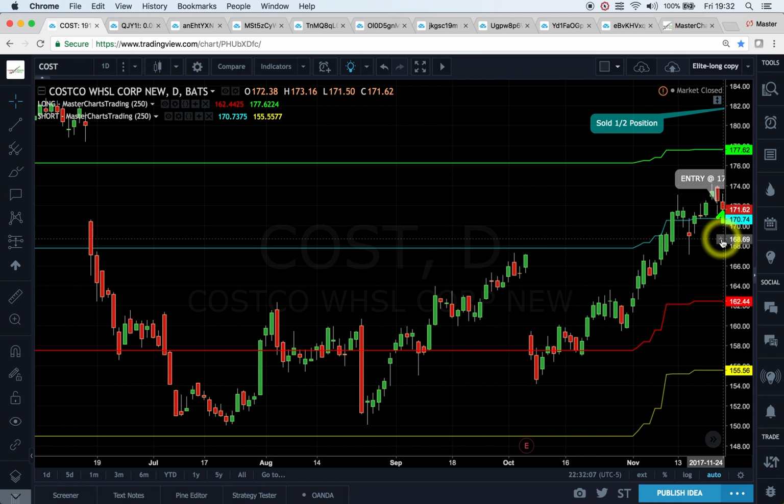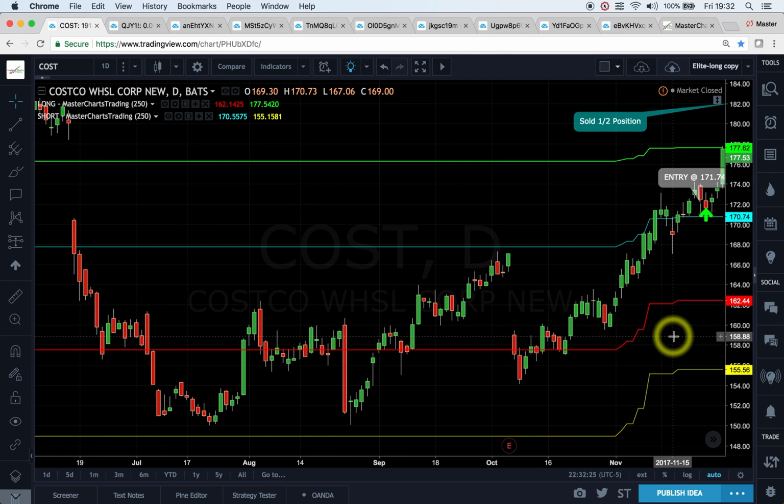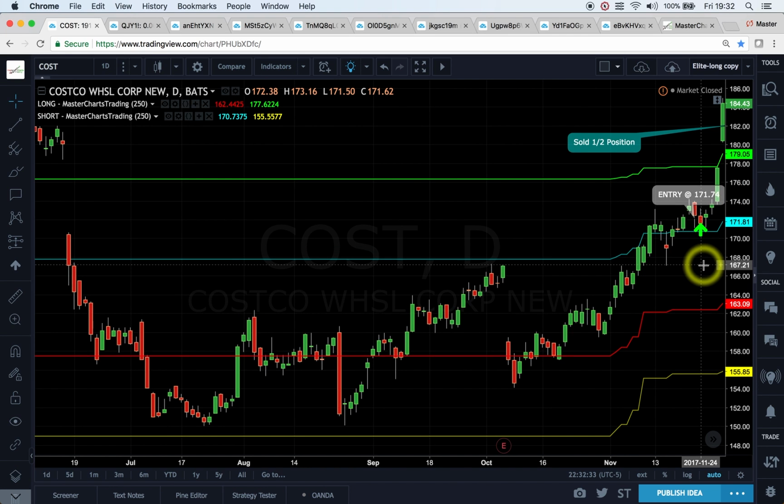So here, back in November, I'm thinking, okay, I'm going to go ahead and enter on the long side. I'm going to buy Costco here. I bought Costco at 171 or so, put my stop at the yellow line, and just sit there basically. Here the trade goes in my favor. I moved my stop to entry right away. This way I have absolutely no worries.